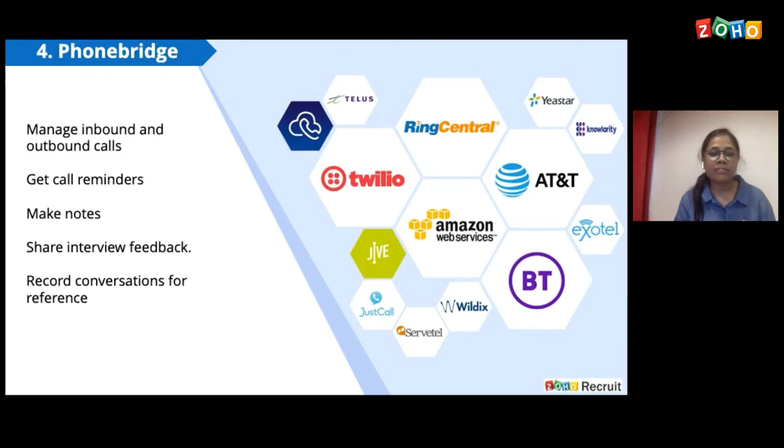So you will always have the candidate in the know about where your hiring process is headed and where they stand in this particular process, right? We are integrated with Twilio, Amazon Web Services, AT&T, RingCentral, and we have a lot more that are coming up and getting added to the list. So every time you make a phone call from Zoho Recruit, you can schedule an interview, all right? You can record your conversation, make notes while you're on the conversation, and also tag these notes to your next interviewer in the hierarchy, right? So it is as simple and as easy as making a direct Skype phone call on this, right? So that is the communication part of it.